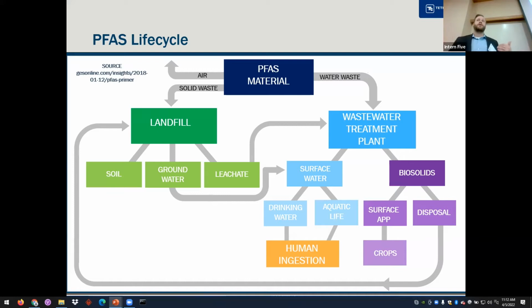If there's no pre-treatment, that PFAS is moving directly to the wastewater treatment plant, where they may or may not be focused on it either. As regulations roll out, they are starting to focus on it, and you're seeing that roll back to the landfill. So landfills and clients that I have are calling me saying, well, they're not regulating leachate.